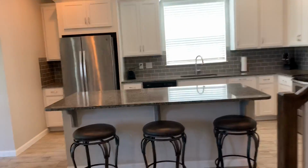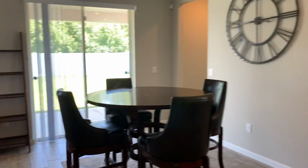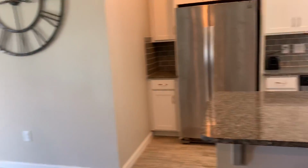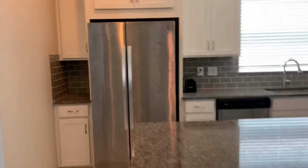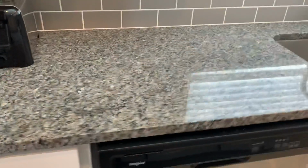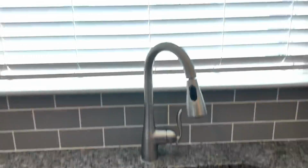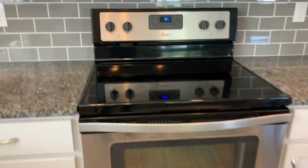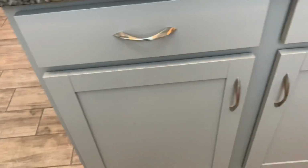All right, here's the kitchen. And we do have another dining spot, granite counters, stainless steel appliances, dishwasher, sink, microwave, and stove, smooth cooktop. Here's the island.